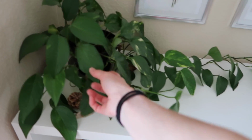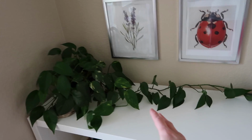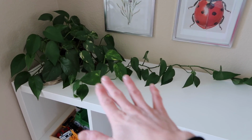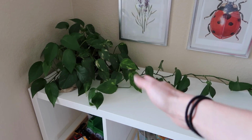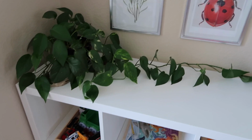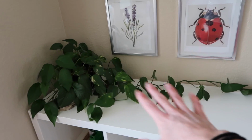Here we have our golden pothos plant that is a vining plant, so as you can see it's gotten really long over here. I have had some people talk about the fact that this plant in particular is poisonous. I'm aware of that, but I don't ever let the vines hang down where the babies can pull them off and eat them or anything like that, and I do keep it trimmed basically with the exception of the one vine that goes across this way, so not really a concern.